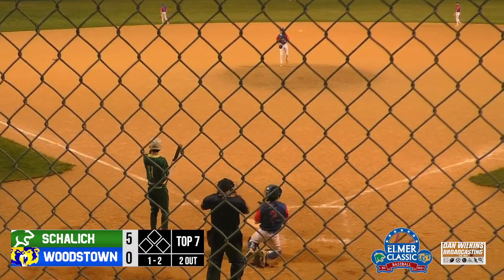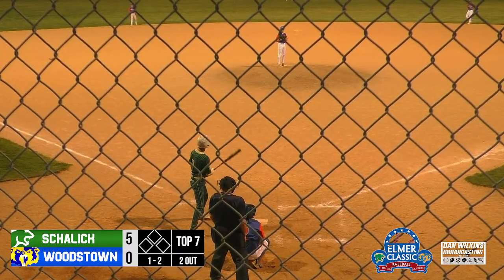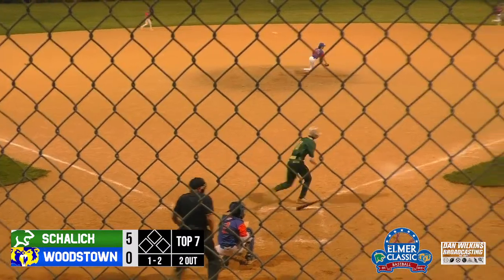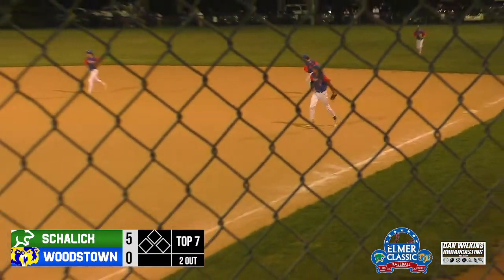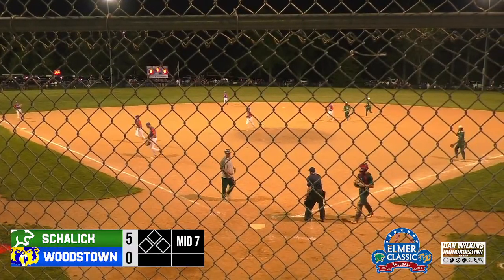And even though these two go to different school districts, again, this has turned into a very friendly rivalry between these two and has resulted in some very good ball games at the very least, as Schalick is going to look to go up 8-5 in the all-time series of the Elmer Classic. That one's hit down the right field line, and instead it is caught to retire the side. Schalick's final swings of the day don't result in much, a strikeout and 2 groundouts.